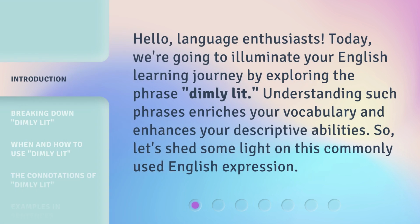Hello, language enthusiasts. Today, we're going to illuminate your English learning journey by exploring the phrase, dimly lit. Understanding such phrases enriches your vocabulary and enhances your descriptive abilities. So, let's shed some light on this commonly used English expression.